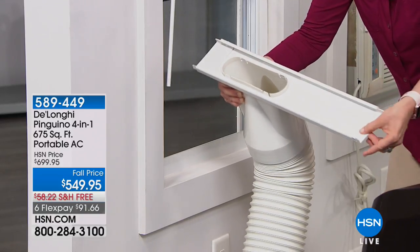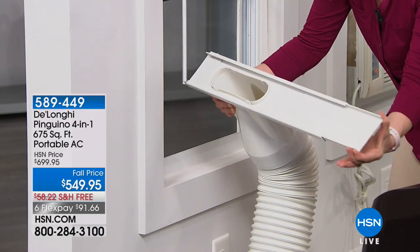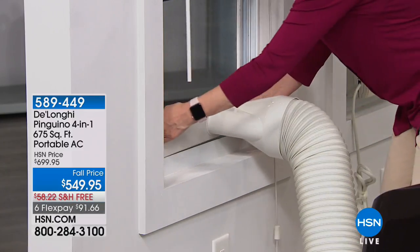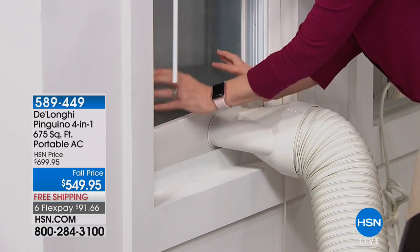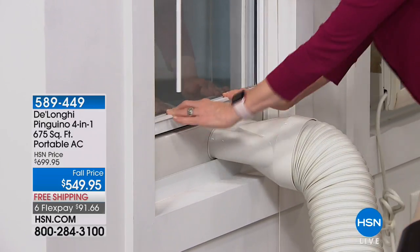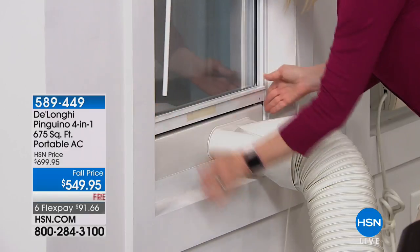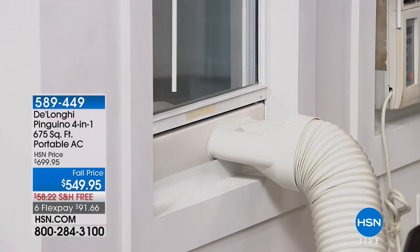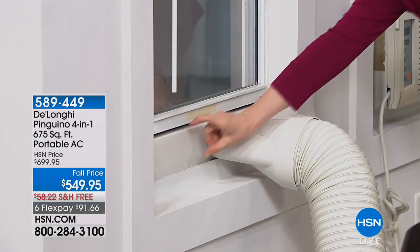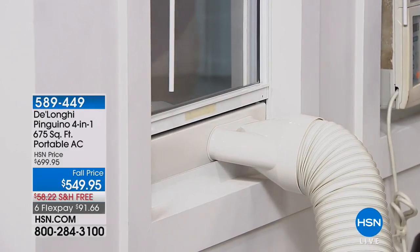And then this expands right here. So it fits 20 to 48 windows that go up and down or side to side. There's your screen. You can keep your screen in. You put your window down. It even comes with a weather strip if you want. It plugs into a 3-prong outlet. And then look at the window. I just want to show you how it only takes up a few inches compared to the window unit.